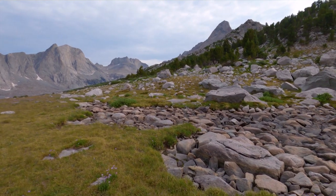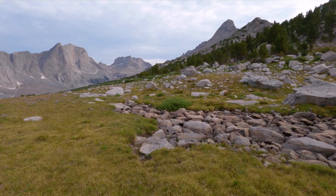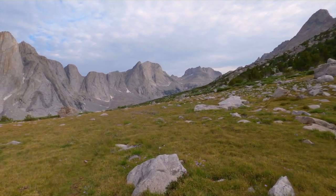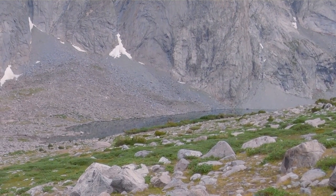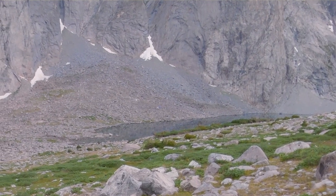Just rounding the little pass above Pyramid Lake that gets you into the upper East Fork Valley. And it is really pretty up here. He's stalking fish. Just saw a bunch of them go splash.